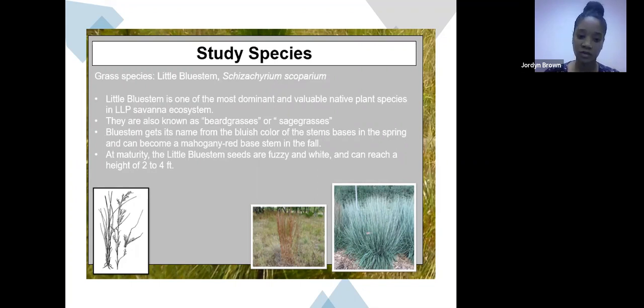At maturity, the little bluestem seeds are reproduced. They're very fuzzy and white. And also at maturity, they reach a height of 2 to 4 feet.